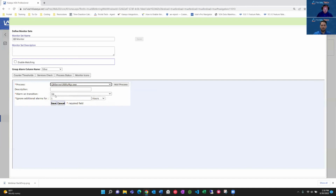All right, so alarm on transition, your 2 options are up or down. For the purpose of this, I want to be alerted if it goes down. Ignore additional alarms. Again, it defaults to 1 hour, but you can change that to whatever you would like. So let's select save.